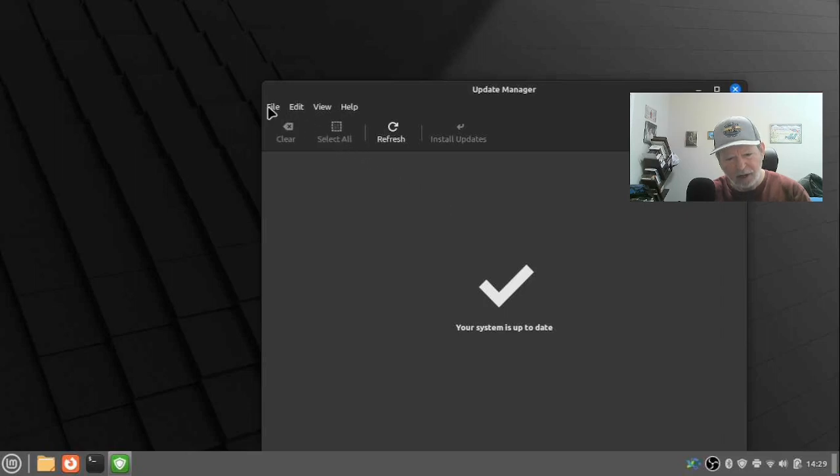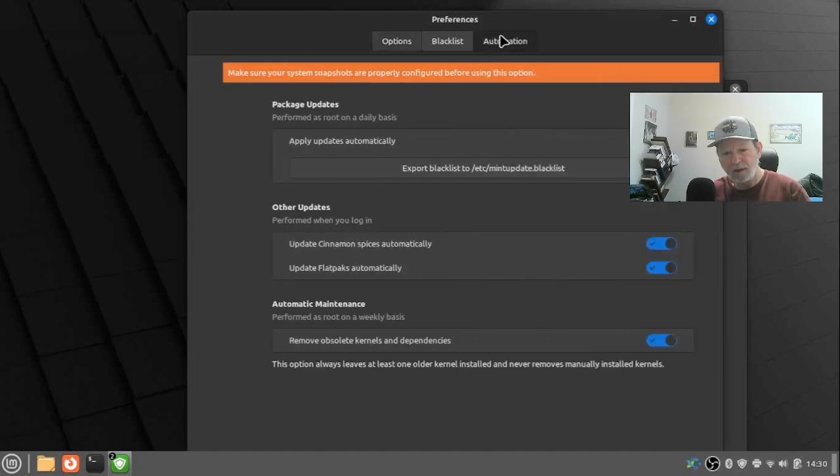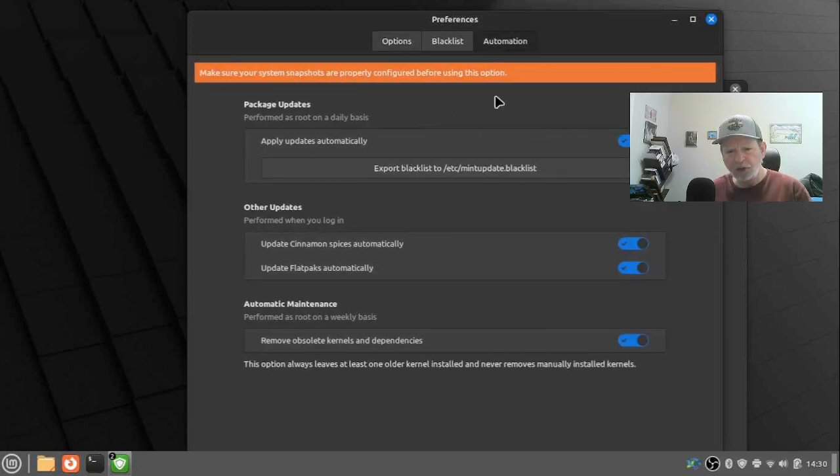I'll show you how to enable automatic updates. Up here to edit, and when you get to preferences, you have all your automation. Just make sure your system snapshots are properly configured for using this option. You want to do that in Timeshift basically. In other words, every time it updates, it'll take a snapshot at the same time.